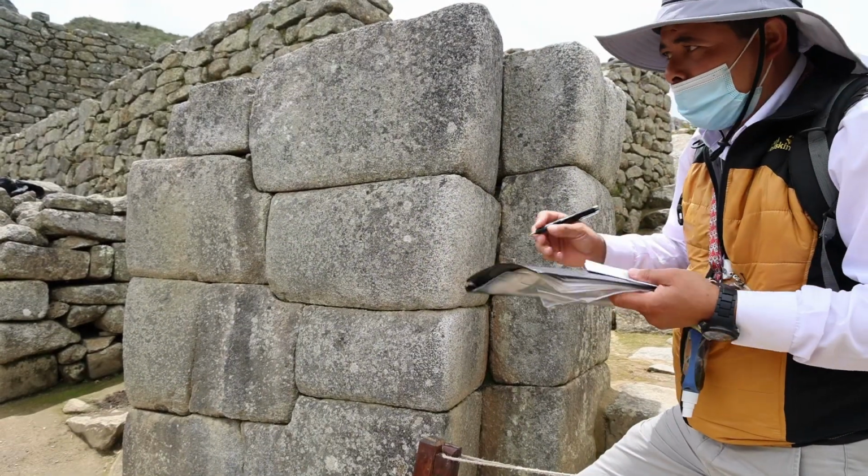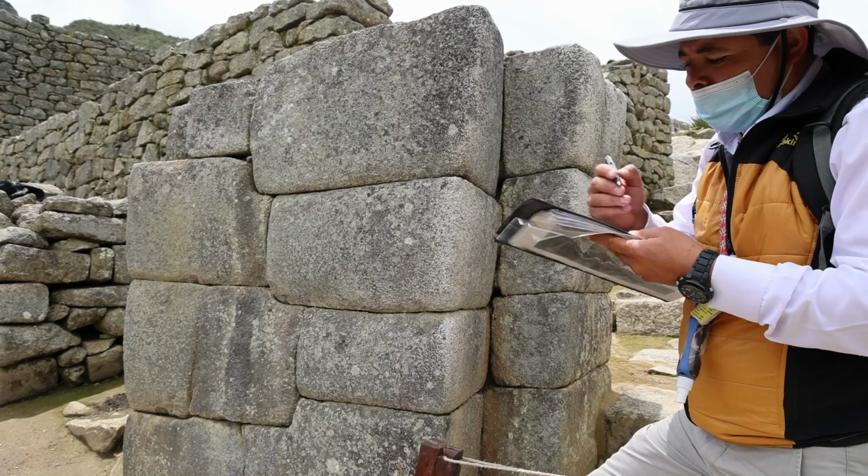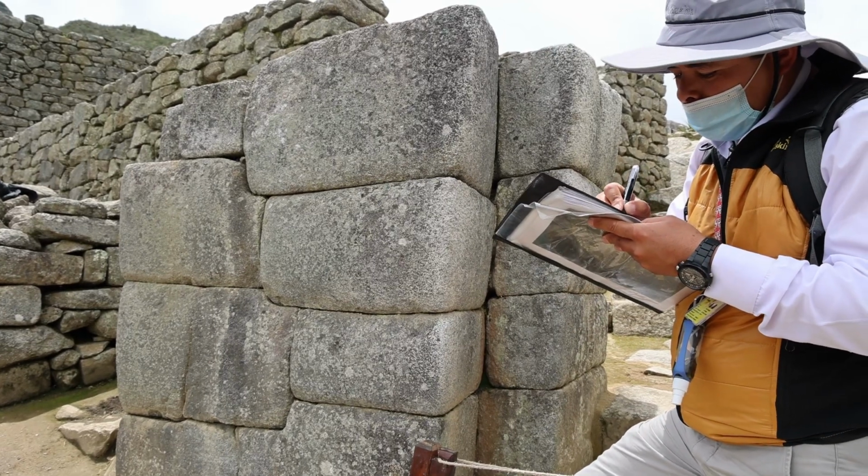Note the convex nature of the stones and the double door, double angles. This is entering a very important temple area.